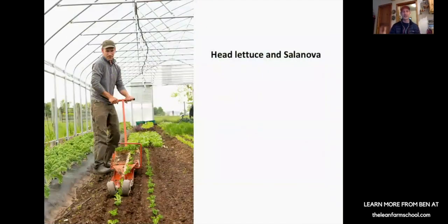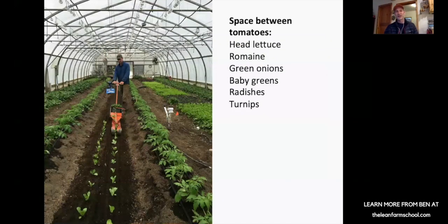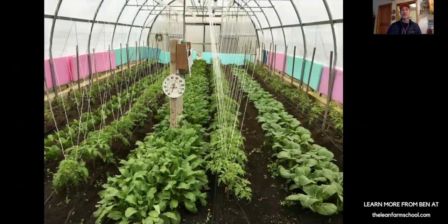And if you're in the Salanova business, I usually direct seed my greens, but if you're into planting heads, Salanovas, multi-leaf heads, then by all means, paper pot them. It's much faster than popping those guys in by hand. And so look at the crops here: head lettuce, romaine, green onions, baby greens, turnips. So if these are your crops, and you grow a lot of these crops and you have the right soil conditions, this might be the right tool for you.